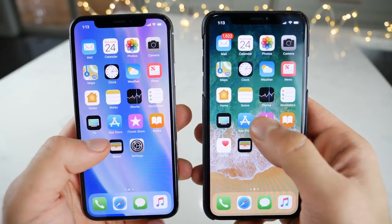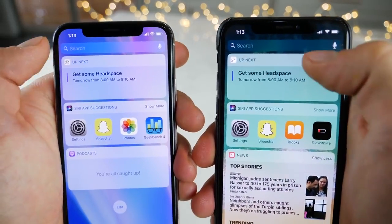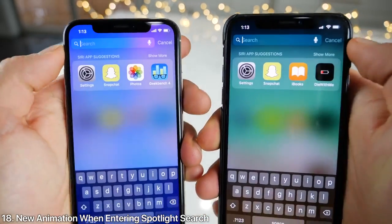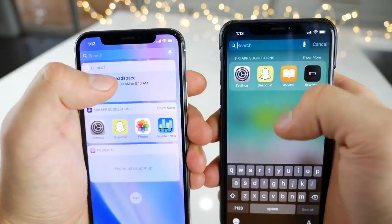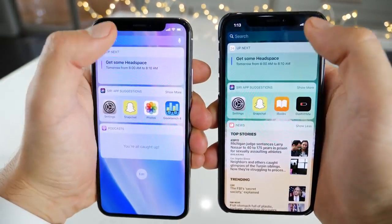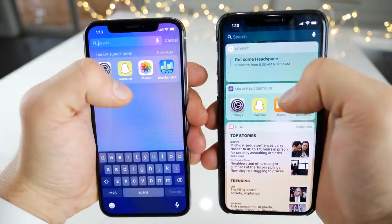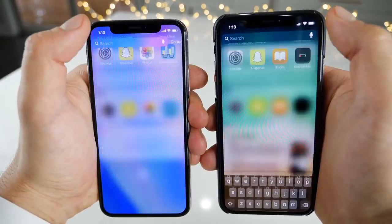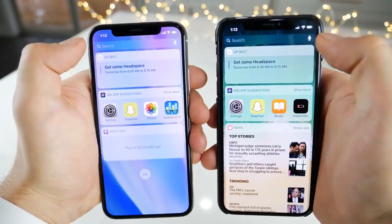I also noticed a couple of things over here. So in the Spotlight search, when you actually click on search, you're going to get a different animation now on 11.3. So things are a little bit different. So it slides down from the top. So just watch this. 1, 2, 3. The animation is different, certainly has been changed up. It kind of slides down from the very top of the screen, not from the search bar. It's kind of weird. So yeah, I did notice that.